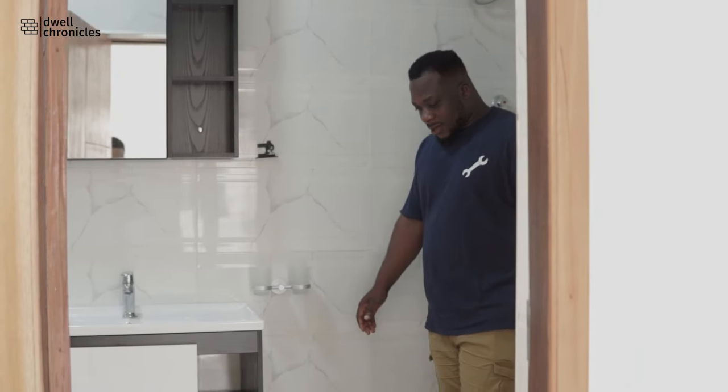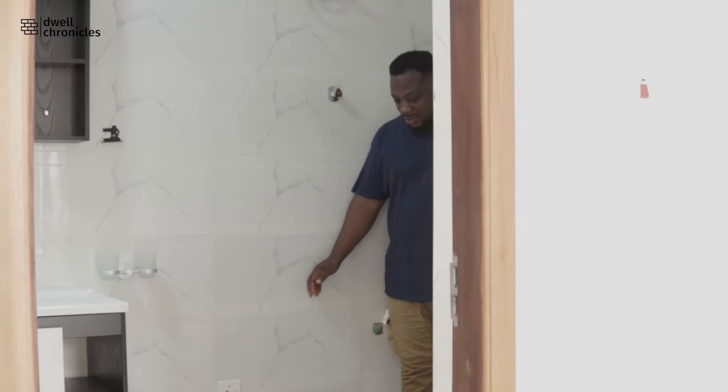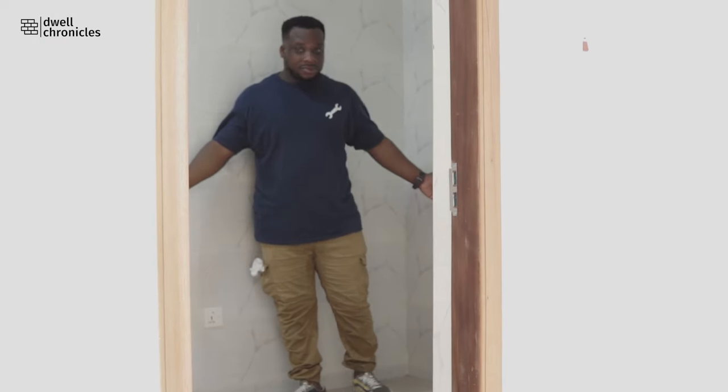Right, this is the washroom. Oh my god. You will love it. Fix your bath tap in before you fix your bath. But that can be fixed already. Take a shower. The sink is heavily working.